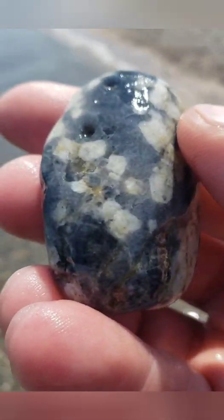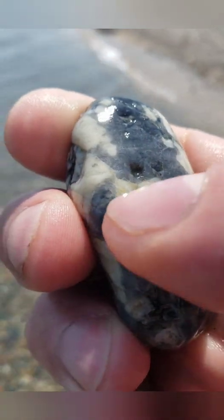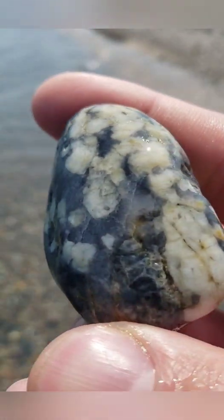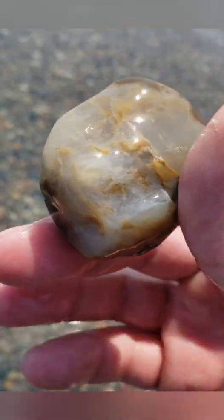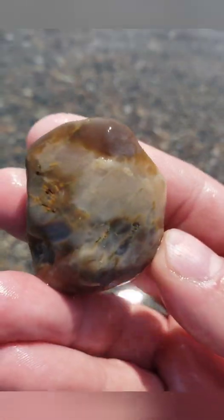Found these one at a time. They're kind of purplish colored and got these little specks in them. Alright, tell what that is. I already know. It's that chalcedony I'm after.